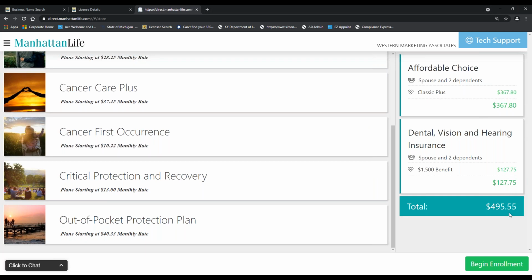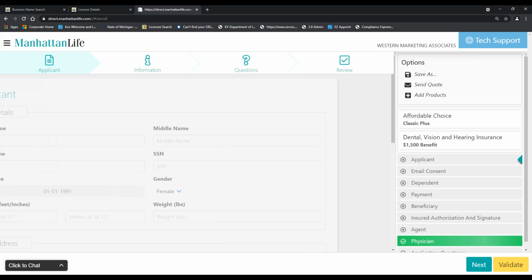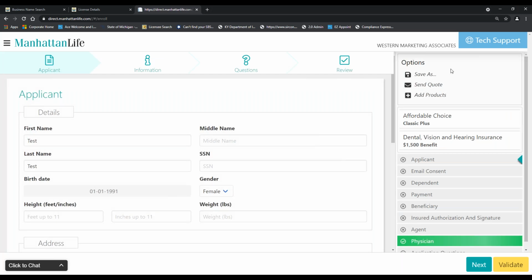If everything looks fine with you and the client, you'll click Begin Enrollment. Now there's a couple of things you can do here. The first thing you can do is save your quote. You don't have to save it here. If you get halfway through this application process and your client has to call you back, feel free to save it at that point. No matter where in the quote you are or where in the app you are, once you save it, it's going to retain that information until you come back and click on it, and I will show you in a moment where you can find that information.